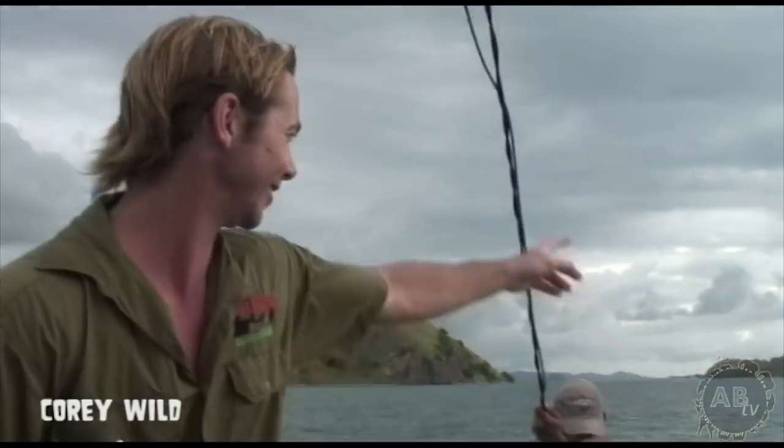We've just left the island of Flores. We're on our boat. We're making our way to the remote island of Rincha, where we're going to go and search for the massive, awesome Komodo dragons and any other wildlife that we might find along the way.